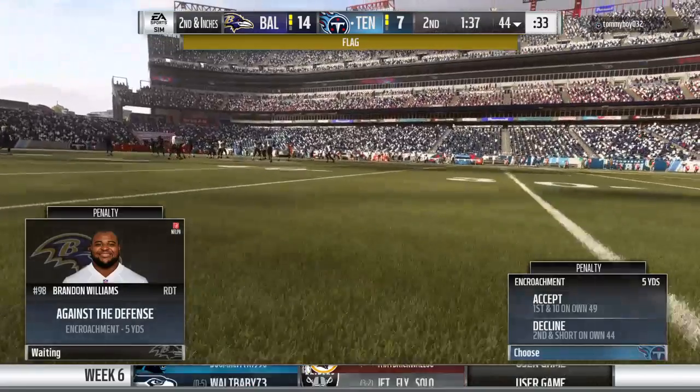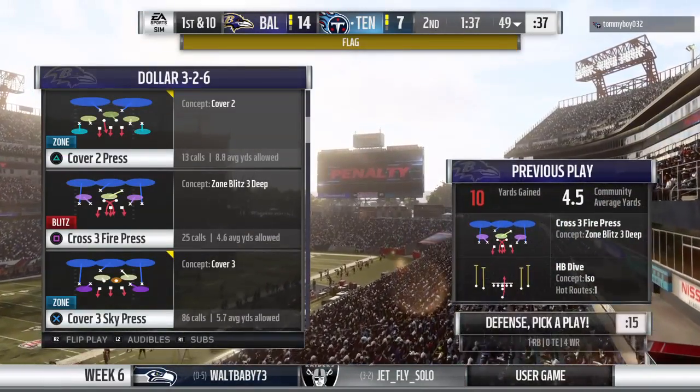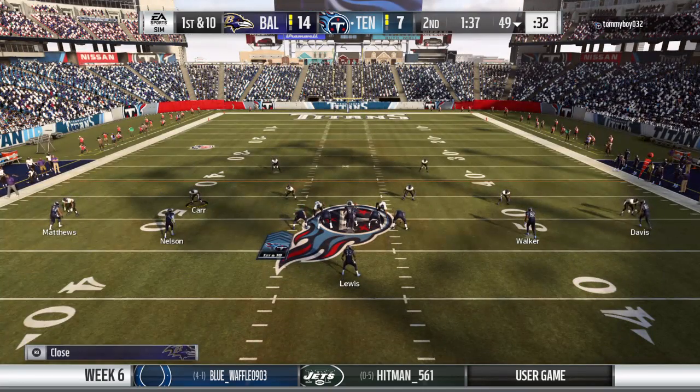Now flags will come in. I think this one's going to be on the defense for jumping. So a jump there defensively. And it's a killer. Watch the football. Don't move across the line of scrimmage until the ball moves.